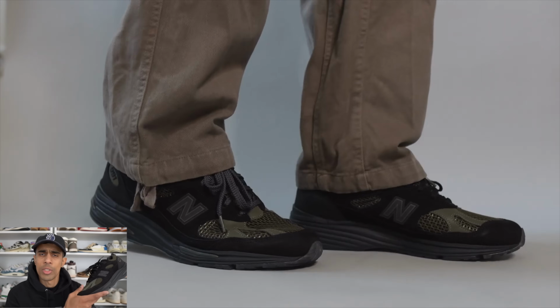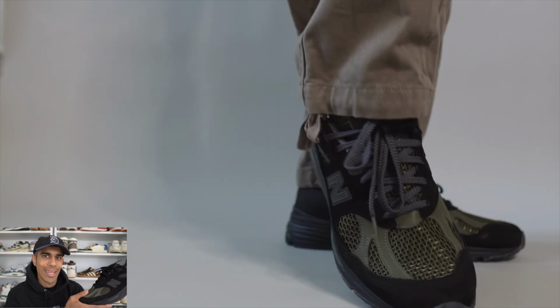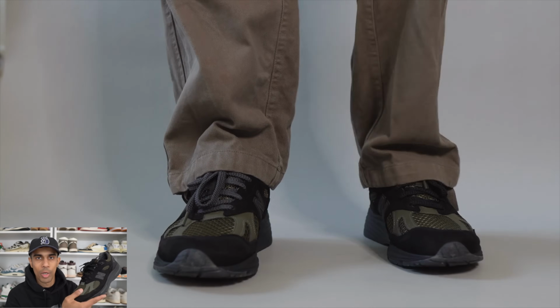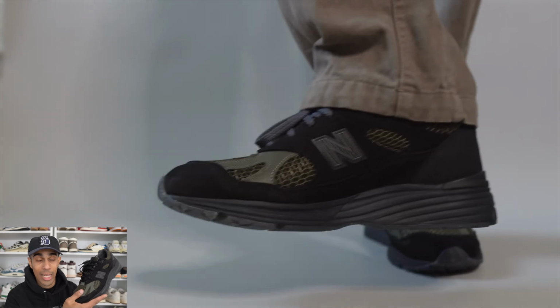For sizing on them, just go with your true New Balance size. Like I was saying, if that's a half size down for you, stick with that. For me, I prefer to go true to size in most New Balances, and that's what I got in my pair as well.